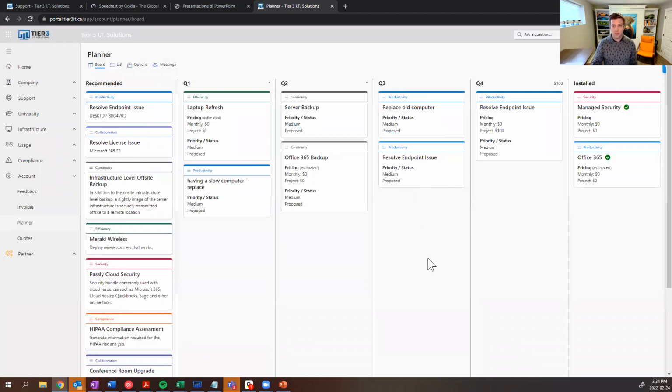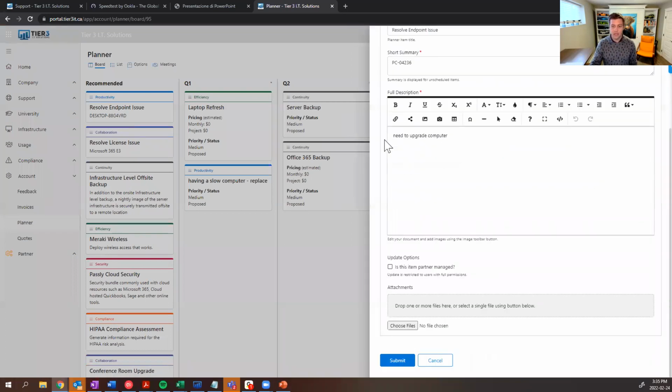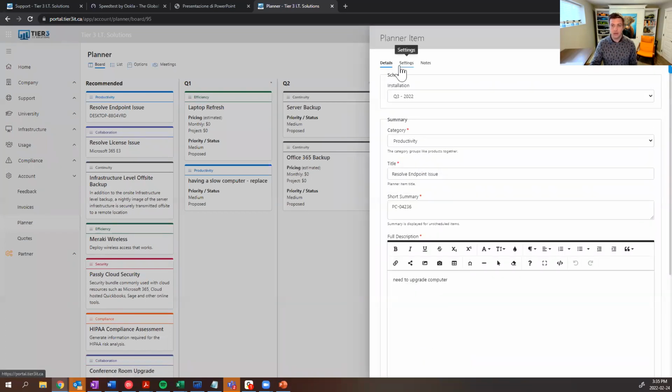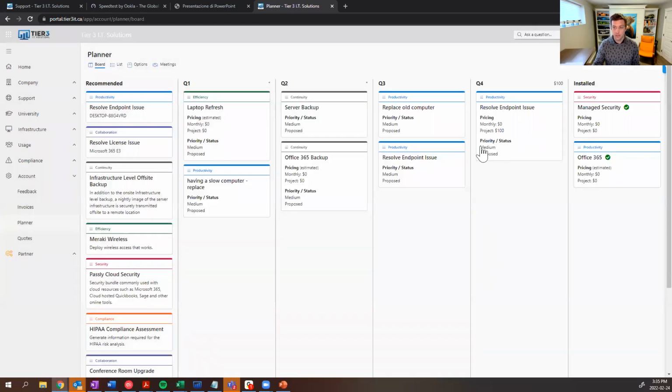Once it gets put onto this side of things, we now have the option to edit it and add a bunch more detail, including items like costs and subscriptions and those types of things. So we can see this one over here, we just threw a $100 project on it. It's a very simple planning and potentially budgeting tool you can use for that.